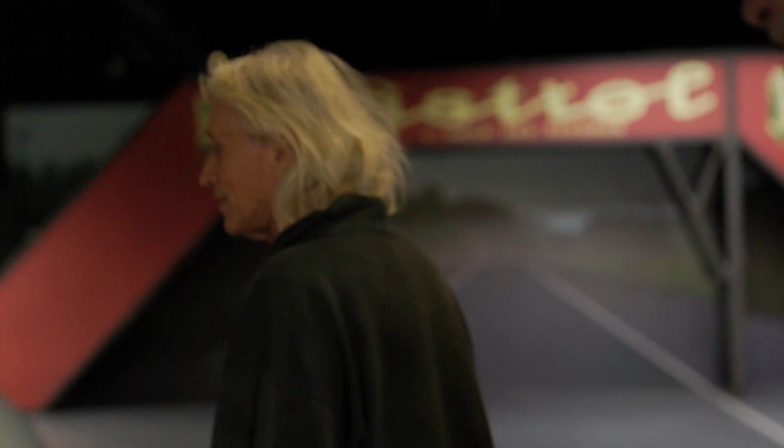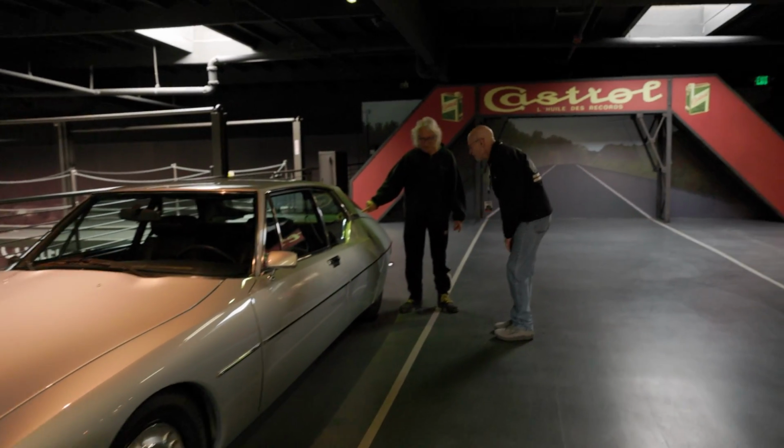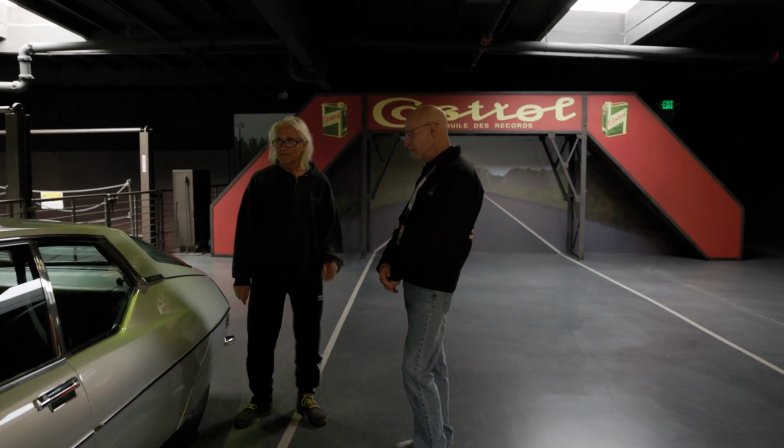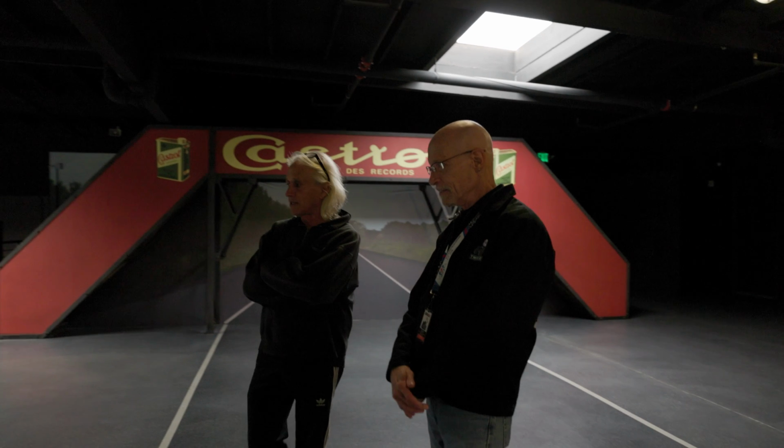So this one is, you see, Citroën SM. M for Maserati. Now, look at the aerodynamic of this car. This is a 1973. This car won Car of the Year in United States in 1973, or 1972, I think so.